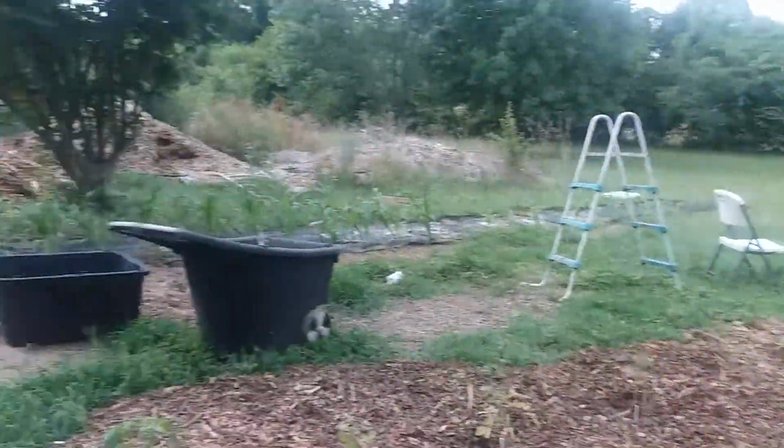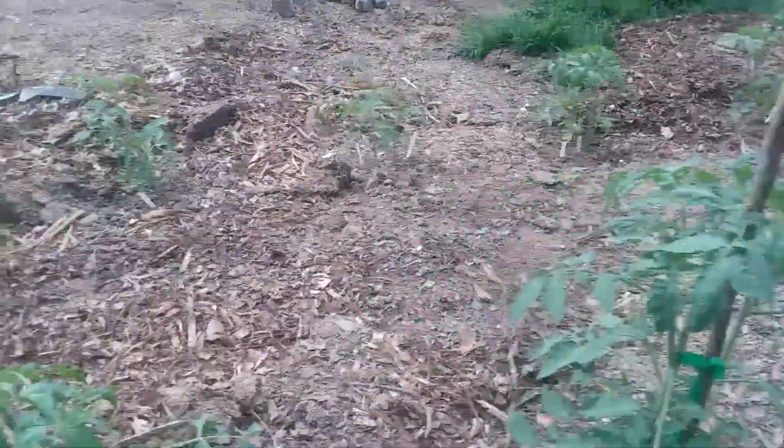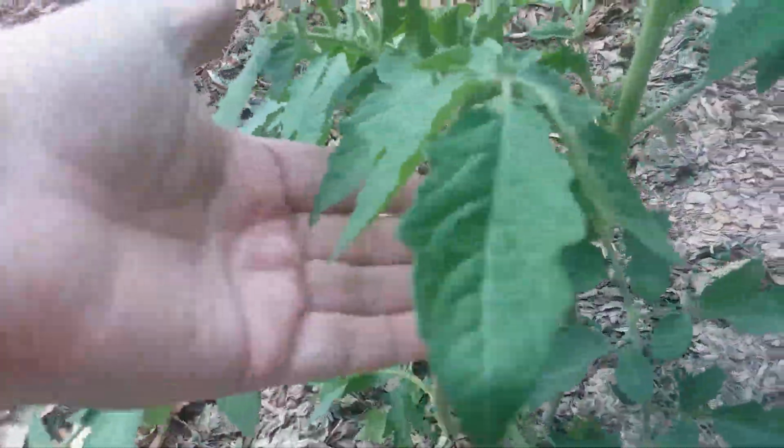Okay, back to the tomatoes. So you can see these are all doing great. This one needs a stake. It's falling over, trying to lay on the ground.